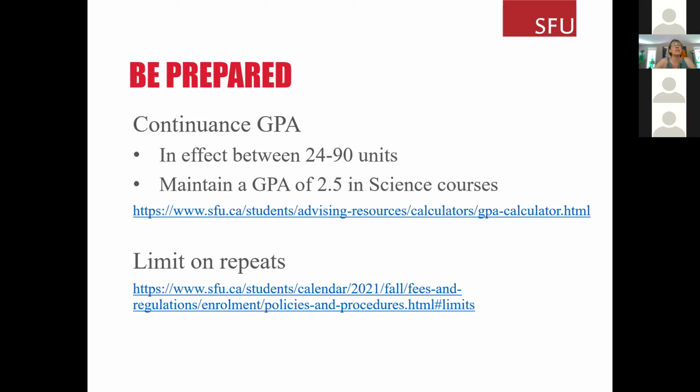There's more information about this on our website, in our FAQs, in the calendar. It's in several places. We also have GPA calculators to help you with the limit on repeats. Typically, the university only allows students to repeat a total of 5 courses.